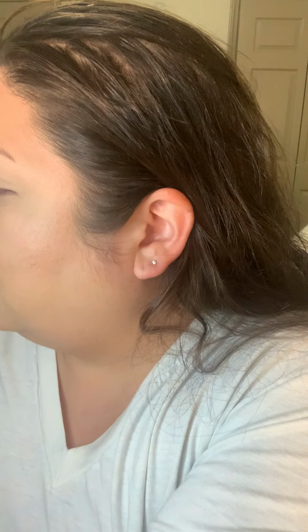Okay, next, I'm gonna take a little bit of powder. I like to set my face with powder before I put any powder products on top of my face. This is Jaclyn Hill's Sheer Light Powder Move loose setting powder from her collection with her mom that she just recently came out with. I love this powder. So just tap a little bit.